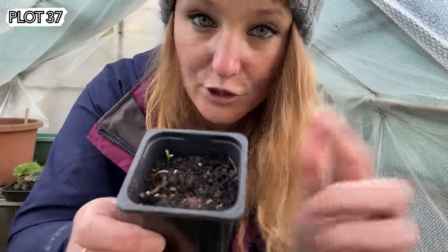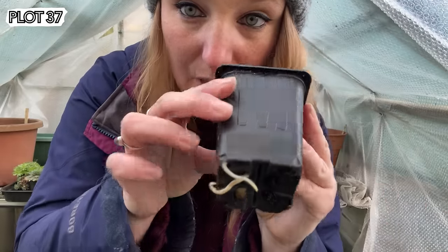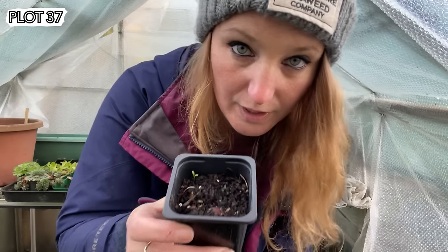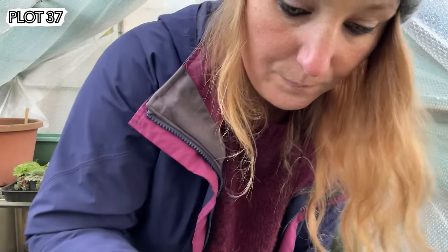There is definite action, because this is one of the pots that nothing has come up in. But look, as I'm moving them around, you can see there are things happening. But we're going to need quite a lot.